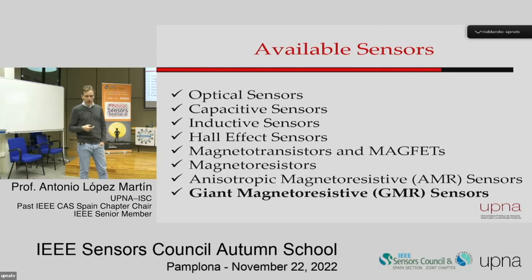And the second advantage is that these sensors are sensitive to the direction of the magnetic field, but they are not very sensitive to the intensity of the magnetic field. That means that you get the same output for a given magnetic field in a window of intensities. So you are able to detect only the direction, and this measurement is not very influenced by the particular intensity of the magnetic field. Why is this so important?